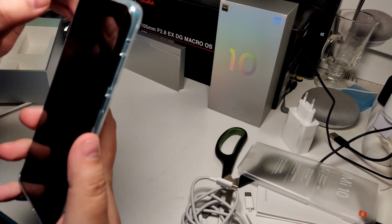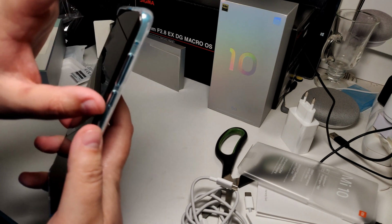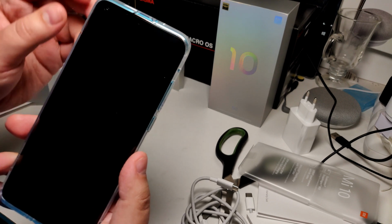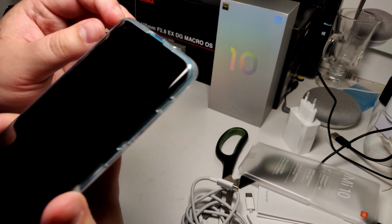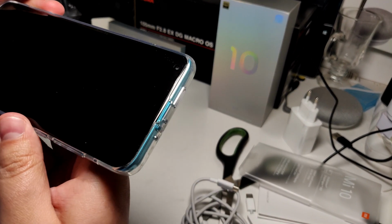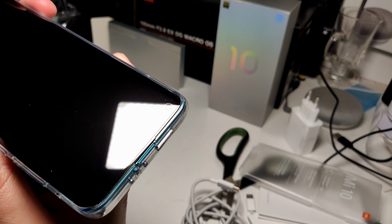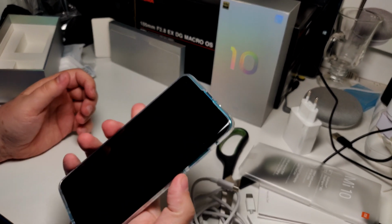And also, what I was trying to check in some videos, but it wasn't always obvious, is that it has a pre-installed screen protector. I'm not sure I'm gonna be able to show it. Probably here around the camera you can see that there is a screen protector already installed.